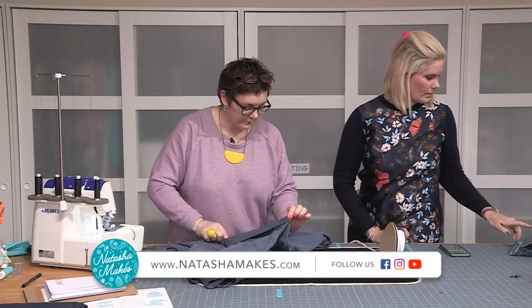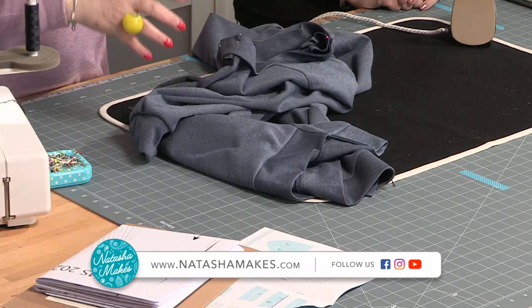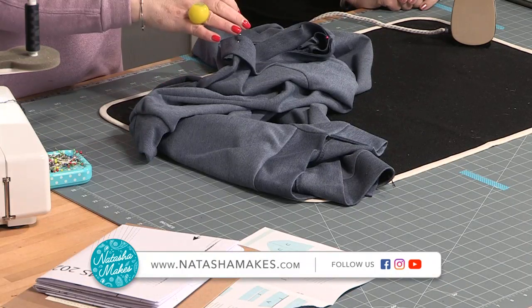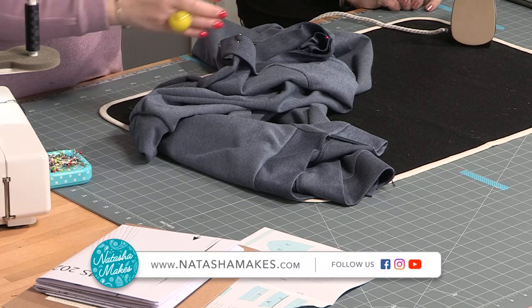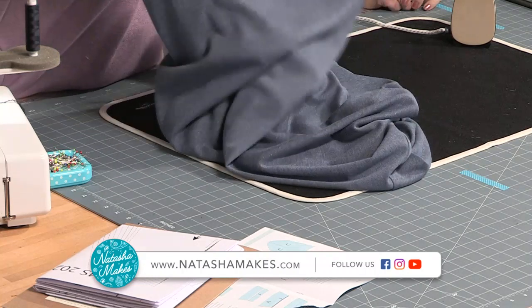Nice. Now then, we're going to turn it round the other way because it's much easier to have the bigger thing on the outside and the smaller thing on the inside. Yes, of course. So we want to turn it round the other way. So we've got the dress inside out.